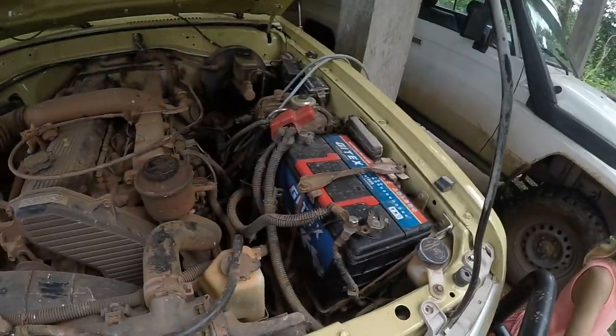Currently what we have is two dead batteries. I did some stuff without you the other night. We jumped it yesterday. I was on the phone with Mr. David for quite some time figuring out what the problem is.